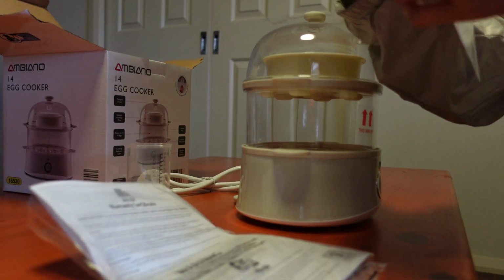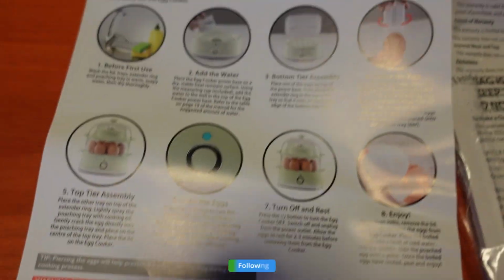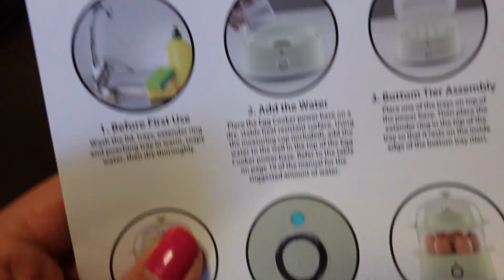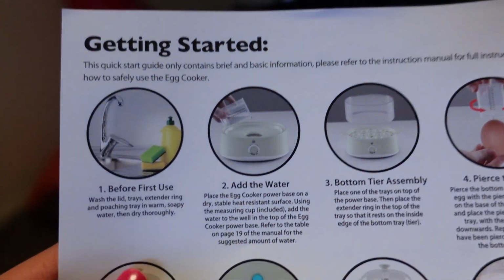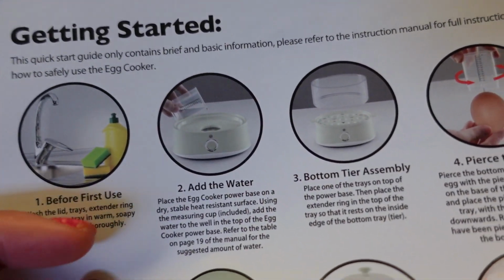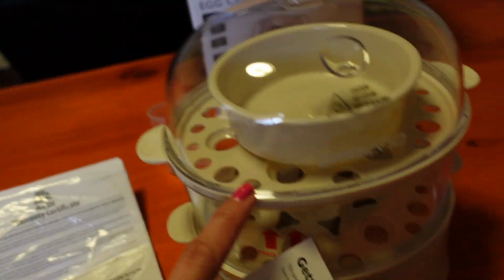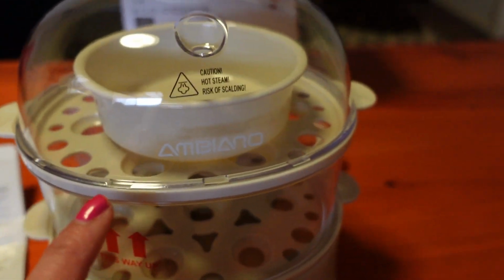So, ayan. So, ito, guys. I will show you. Here, you can also get started from first. Before use, you need to wash the extender ring. Which one is this one here? Yes, you need to wash it, guys.